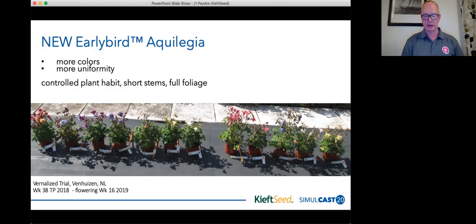Some key facts on Achillea Early Bird. Long day treatments. When growing in short day winter season, growers need to apply approximately 4 to 5 weeks of long days, minimum 13 hours day length, to get stem elongation. You apply this approximately 4 weeks after transplant. Otherwise, plants will flower in and under the foliage.